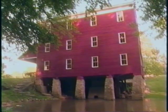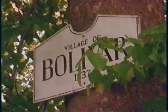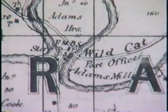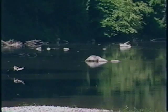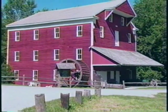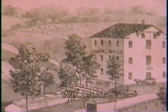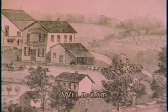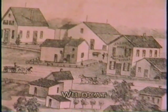The settlement that sprang up around Adams Mill in the 1830s was originally named Bolivar. However, the name Bolivar never quite caught on. Instead, the village that grew in this little valley took its name from the creek that flows within it, Wildcat. The mill was the center of this thriving grain-fed Hoosier community. Wildcat grew to include a blacksmith, woodworker, general store, and several houses. The community flourished until the 1870s, when the Terre Haute and Logansport Railroad bypassed the valley.